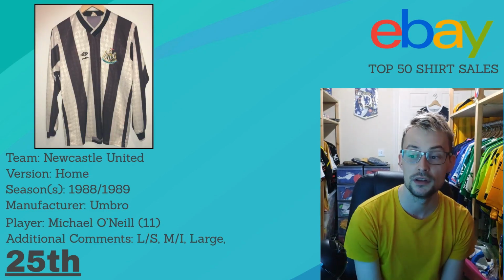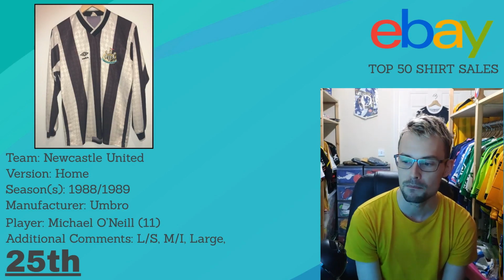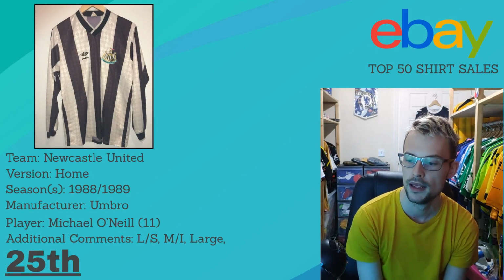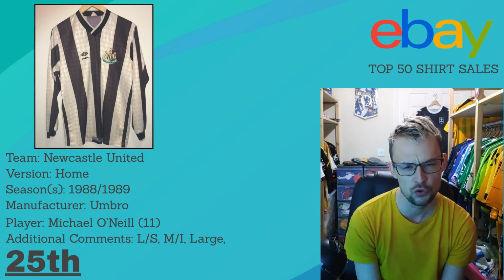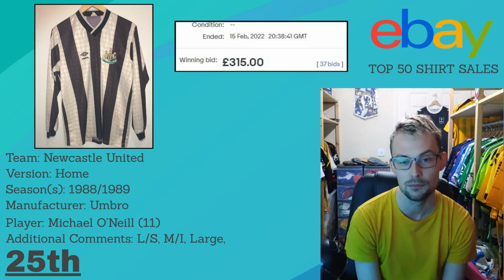Now we have Newcastle United. It's their home shirt from 88 to 89. It's an Umbro shirt, and it had Michael O'Neill, number 11, on this one. Long sleeve. It was match issue, I think they mentioned, and it was a large. 37 bids came in, and it's £315 it sold for.